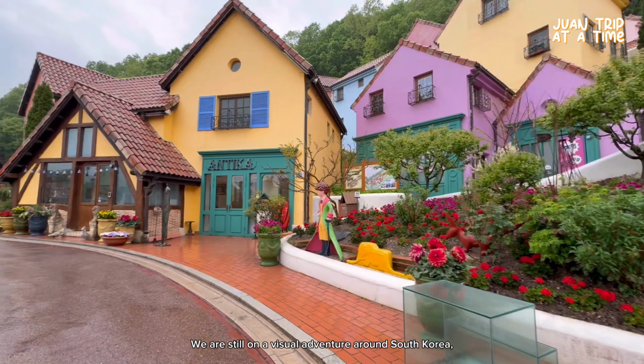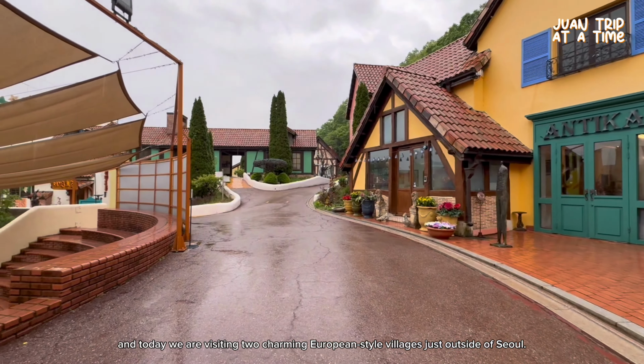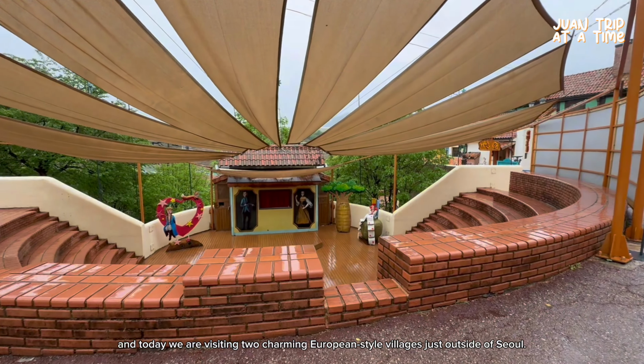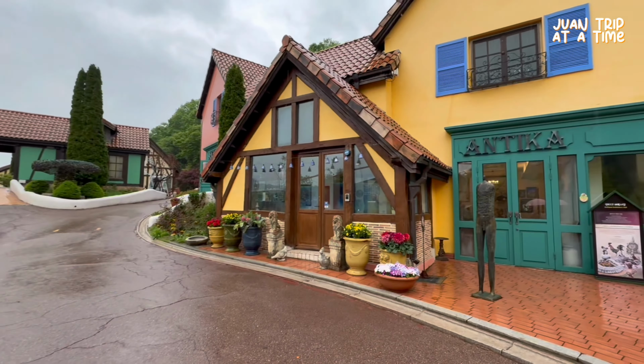We are still on a visual adventure around South Korea, and today we are visiting two charming European-style villages just outside of Seoul, the Italian village and Petite France.